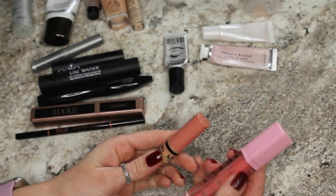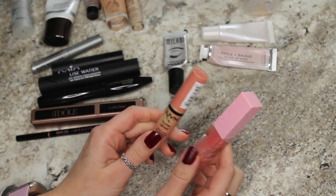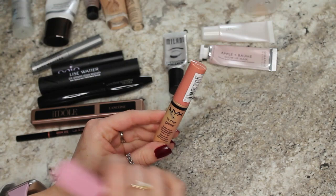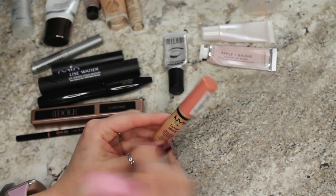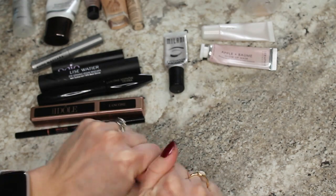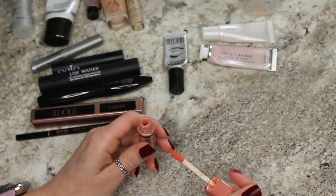And lastly, I finished 2 lip glosses. I know, we moved through this pretty fast. I have the NYX Butter Gloss in Creme Brulee. This is super old and lasted forever. I took the stopper out and stirred it around one time. Now I can't even get it open. And literally nothing comes out on the wand now.